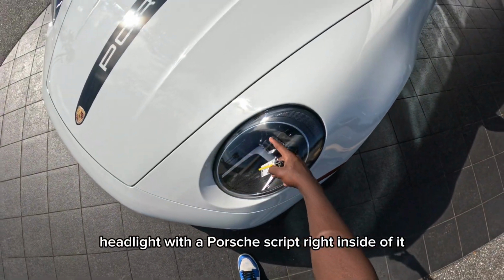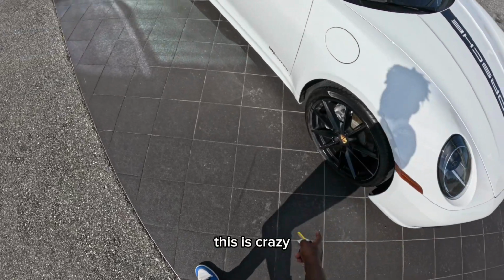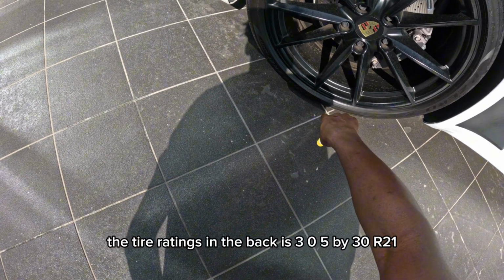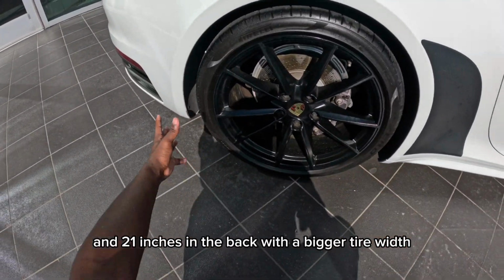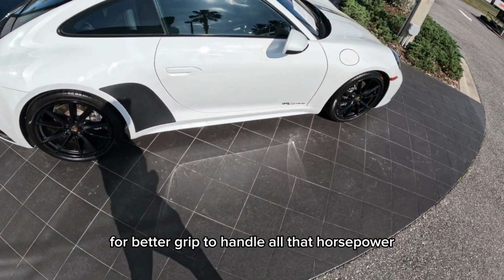Headlight with the Porsche script right inside of it. This is crazy. But let's get to the back. The tire rating back here is the same thing. The tire rating in the back is 305 by 30 R21, so you have 20 inches up front and 21 inches in the back with a bigger tire width for better grip to handle all that horsepower.